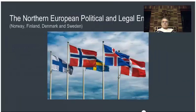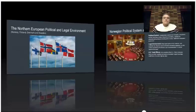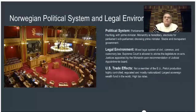Now we will look at the political and legal environments of Norway, Finland, Denmark, and Sweden. The Norwegian political system is a parliamentary constitutional monarchy, the executive which is the king, with the prime minister as head of government. The monarchy is hereditary, with elections for parliament, and the parliament choosing the prime minister. Norway has a stable and transparent government.